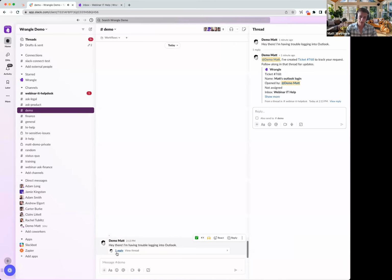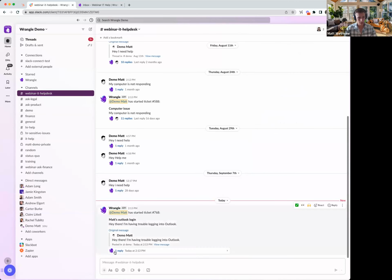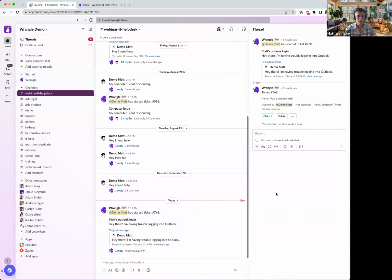It replies to Matt automatically and says, hey, Matt, I've created this ticket. Here's the link to track your request. Here it is. And now the ticket lives in our webinar IT help desk channel. You can see that lit up right here. And here I can see, hey, Matt has started ticket number 768. And if I go into the reply, we can now see our ticket.